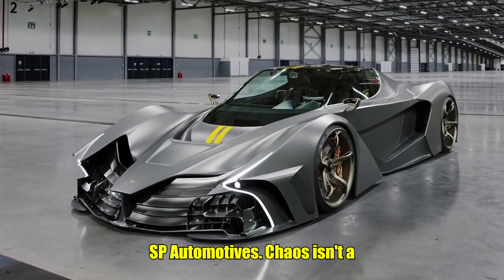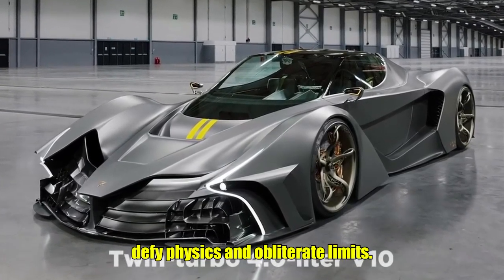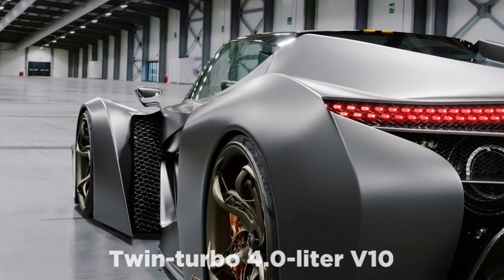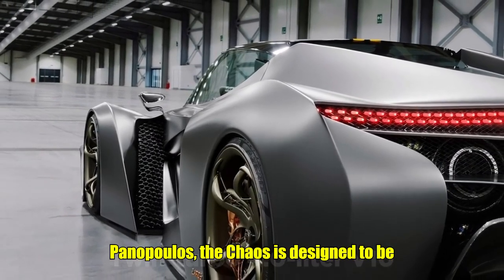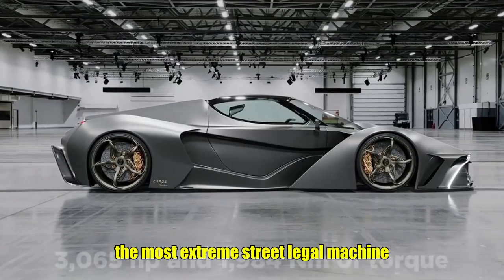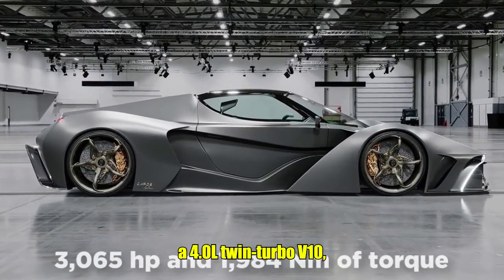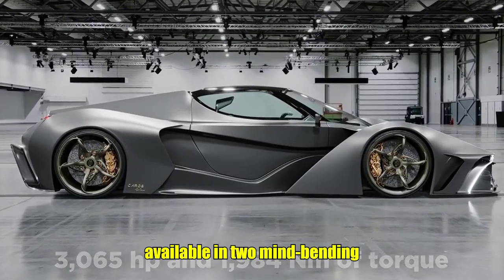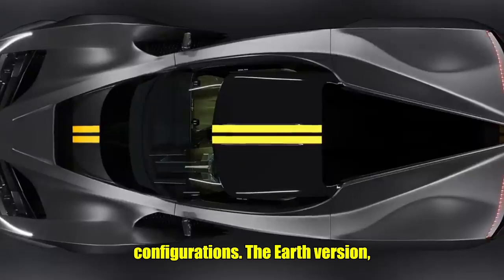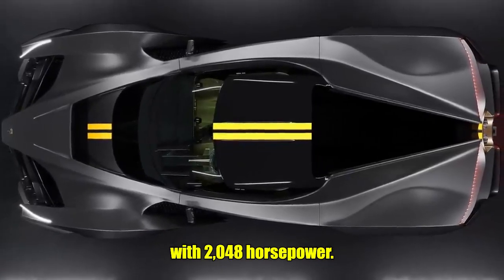SP Automotive's Chaos isn't a hypercar, it's an ultracar, built to defy physics and obliterate limits. Engineered in Greece by Spiros Panopoulos, the Chaos is designed to be the most extreme street-legal machine ever created. At the core, a 4.0L twin-turbo V10, available in 2 mind-bending configurations. The Earth version, with 2,048 horsepower.